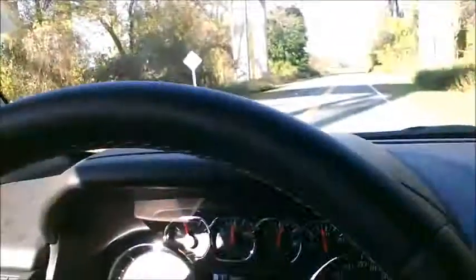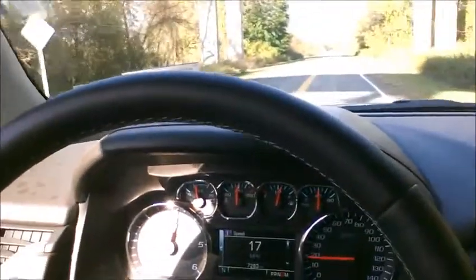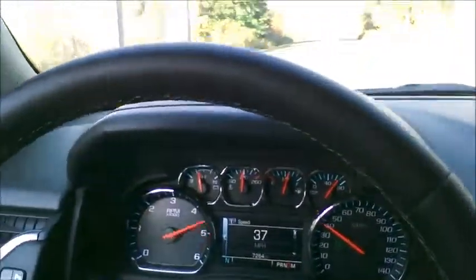I want to show you how quick this thing accelerates, how eager it is to rev, and how fast the shifts are. For a conventional pushrod motor and a slushbox 6-speed transmission, it really works quite well. So hang on a second, sorry for the hand. So ready? 1, 2, 3.